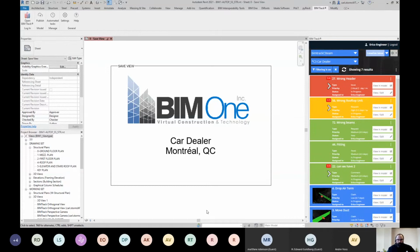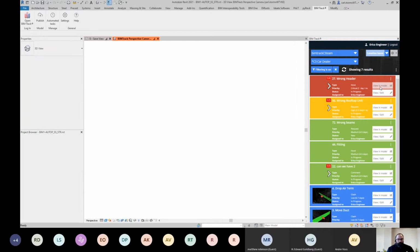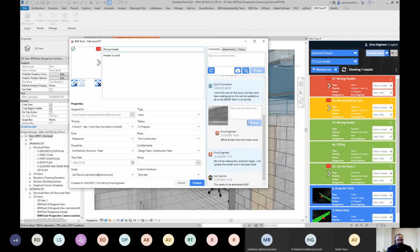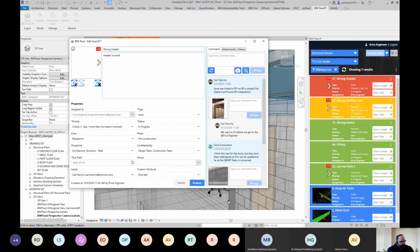So now that we're here, and because we're inside of Revit, an authoring tool, we can actually start working on these issues to fix the problems. So if I go into View and Model, I click View and Model, and just like we saw in Navisworks, it's going to take me directly to the location where it needs to be fixed. So now if I look here, I have a pretty good idea what's wrong just looking at the model. But if I'm not sure, I can say Edit and View, and again, we have all the information available to me here.